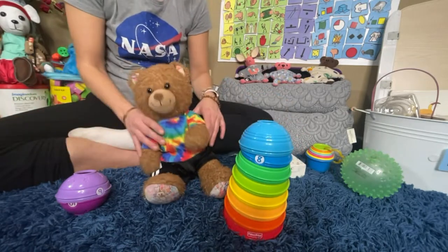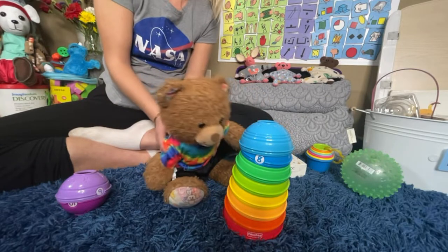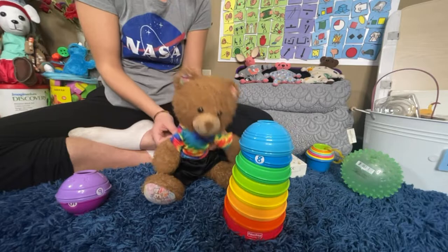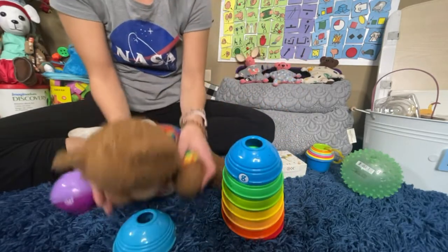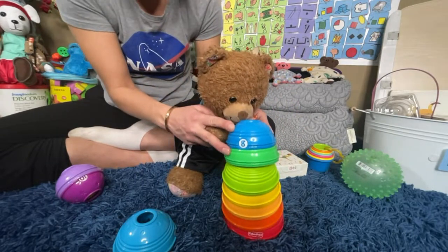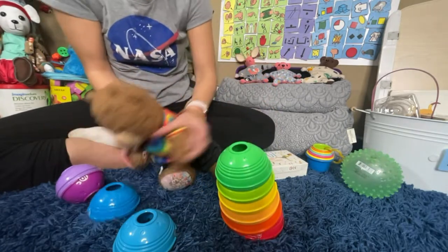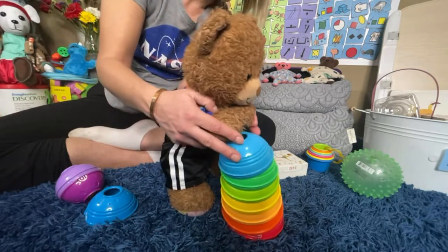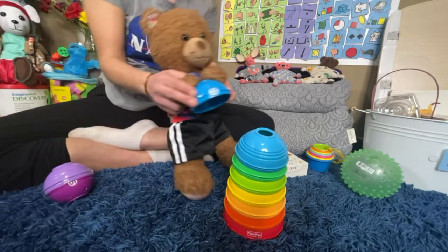Uh-oh. Teddy? Is that right? No. Can you fix it? Yes? All right, you try. Gotta take this one off. Gotta take this one off. Uh-oh, leave that green one. Leave the green. All right, and we have to switch it. Take the bigger one first. Uh-oh. There we go. Then this one.